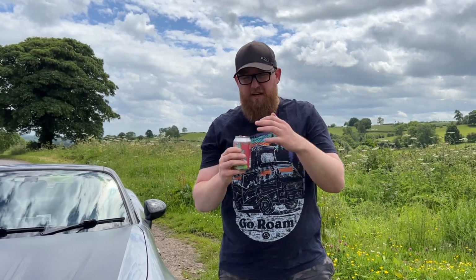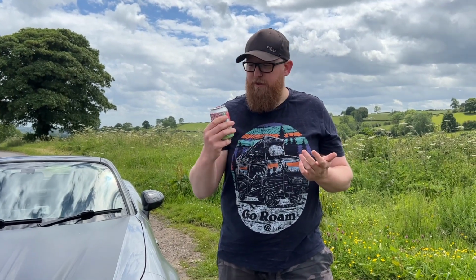I'll be honest, Beavertown, not my favourite brewery. I'm not keen on their regular pales and IPAs, so I'm not sure how I'm going to get on with this, but let's give it a go. Cheers.